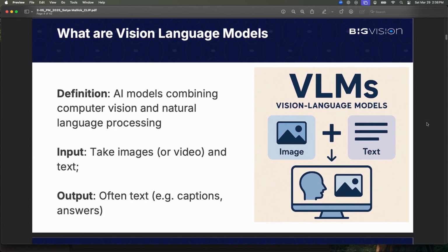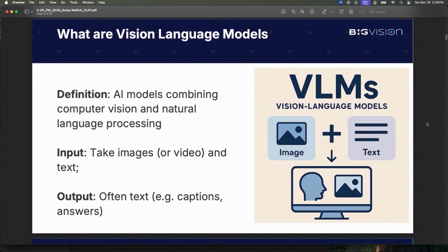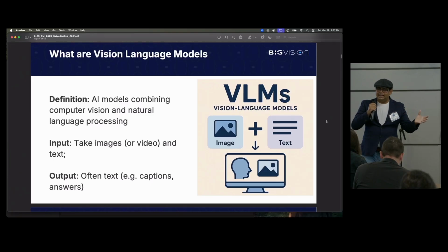So by definition, a vision language model is a kind of model that takes into account photos, videos, and language. The input to these models is typically images, videos, and some text, and the output is text. But now the models are getting more sophisticated. They can output images and videos in addition to text as well.